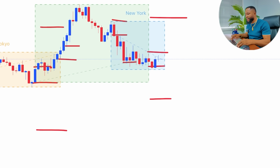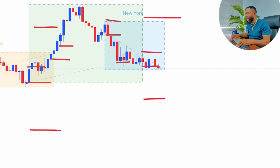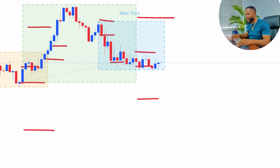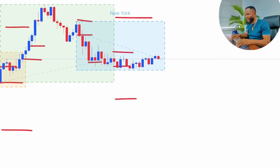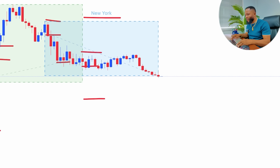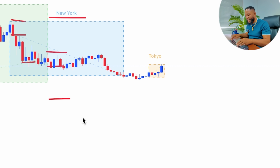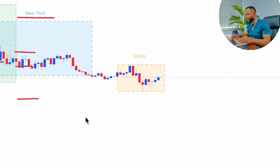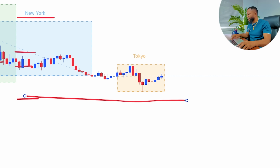Let's see. Okay. We were lucky. Our stop loss wasn't hit and our buy stop wasn't triggered. So let's continue. Not yet hit. Let's continue. We're lucky. You remember, our take profit is right down here. So let's continue to see. Did we hit our take profit? Let's see. If we draw this line right here, no, we didn't hit our take profit.